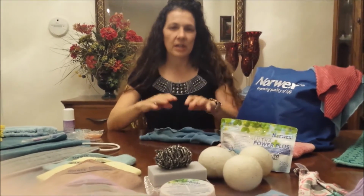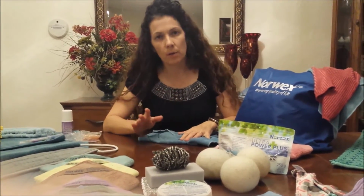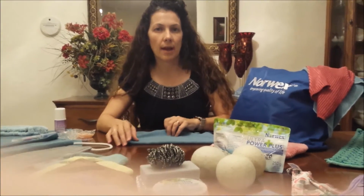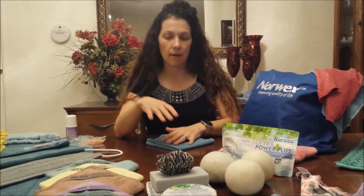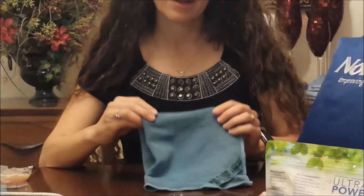So there's no need to keep using a rag and throwing it in the wash, then using another rag and throwing it in the wash. You can keep this rag in use for some time and then wash it as needed. Depending on how often you use it, you can go a couple weeks without needing to wash this at all. So it really does save on water and on detergent.